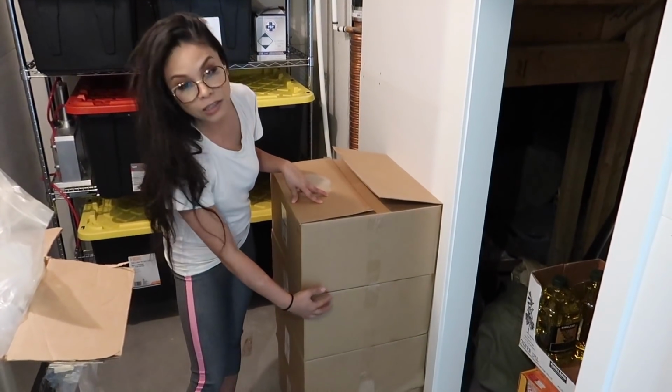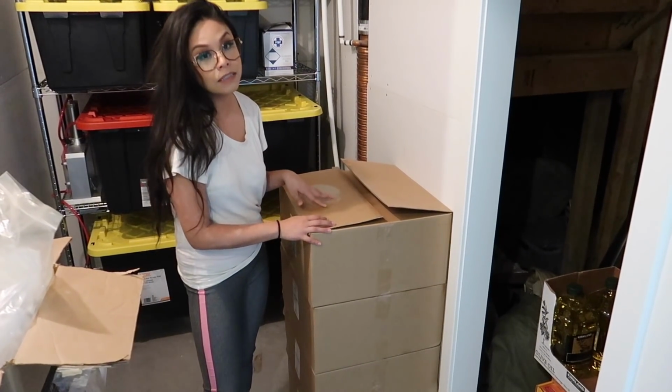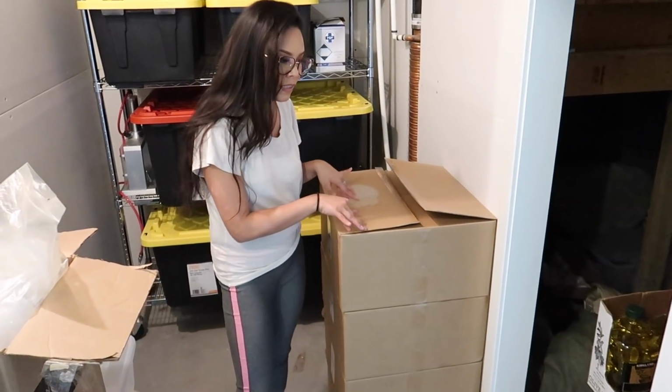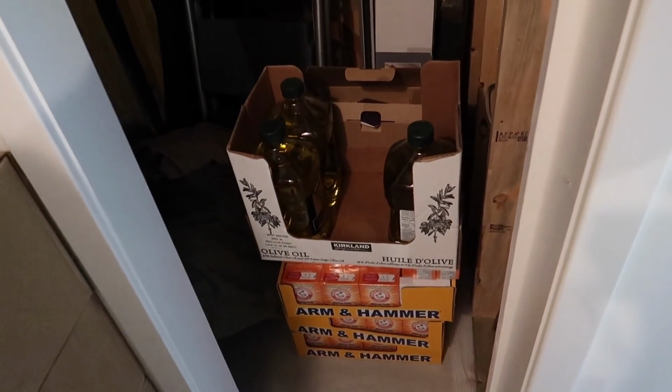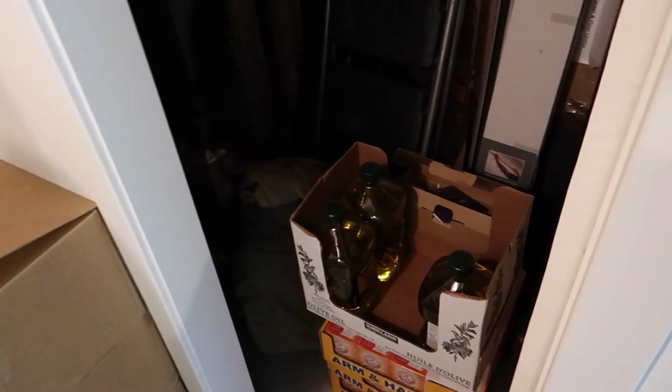And over here are boxes of palm oil that we get sustainably sourced. And over here we have our olive oil and our Arm & Hammer baking soda that we get from Costco. A little dark in there, but that's all good.